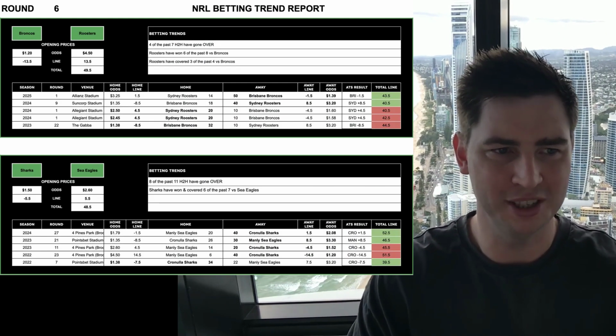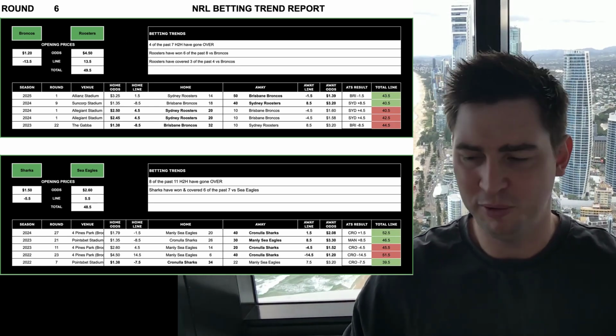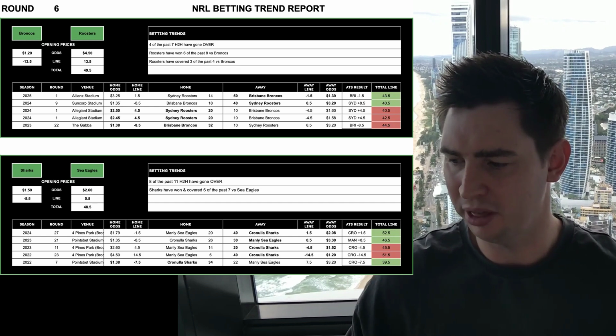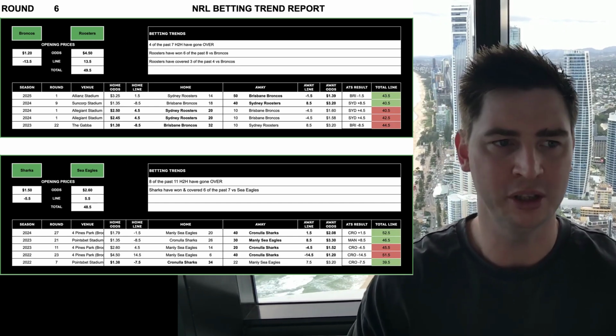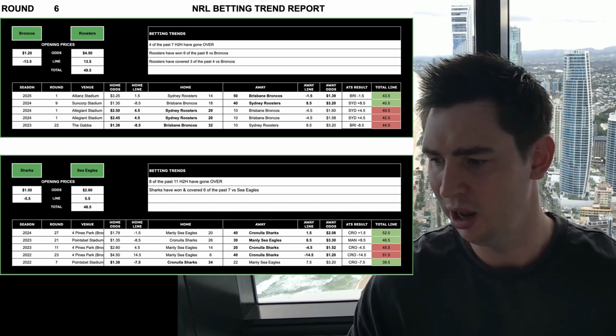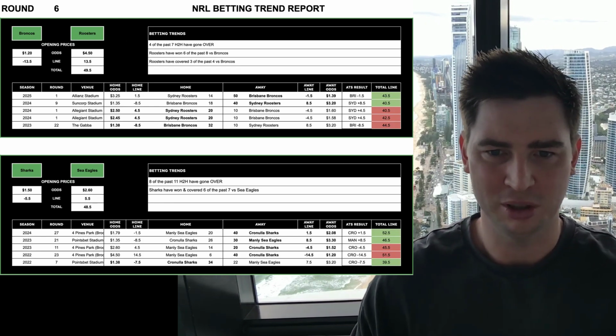Broncos versus Roosters. Broncos $1.20 favorites, minus 13.5. We have a 49.5 point total for this game. Broncos come into this winning 3 straight, 4-1 overall in the season. These sides met back in round 1 in Sydney with the Broncos winning 50 points to 14, which obviously went over the total, which was 43.5.